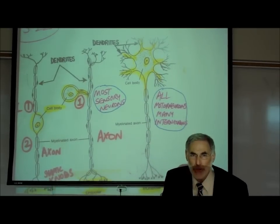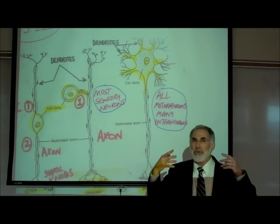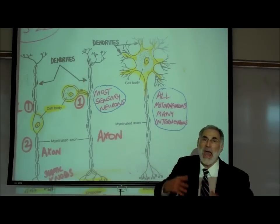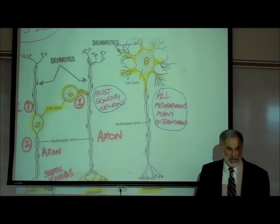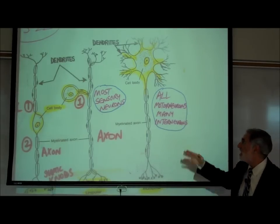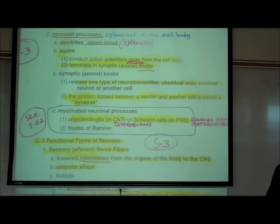We will be learning shortly that interneurons is the term we use to describe the neurons located entirely within our brain and spinal cord, that are used for thinking. Those are called interneurons. So back on page S3.